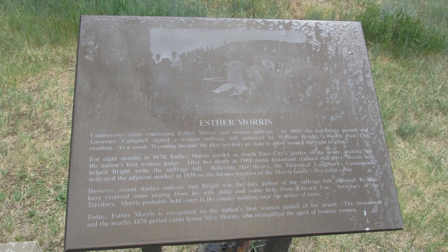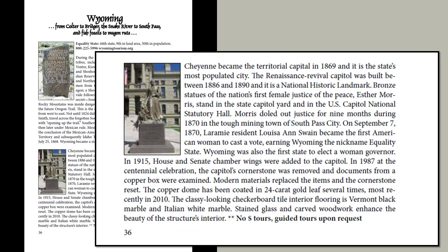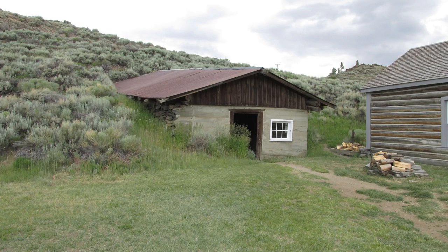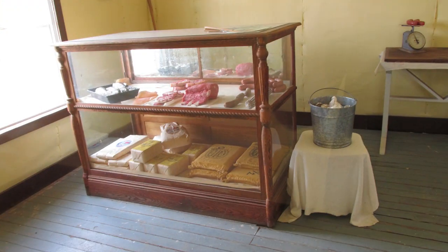Cheyenne became the territorial capital in 1869, and it is the state's most populated city. The Renaissance Revival Capitol was built between 1886 and 1890, and it is a National Historic Landmark. Bronze statues of the nation's first female Justice of the Peace, Esther Morris, stand in the state capitol yard and in the U.S. Capitol National Statuary Hall. Morris doled out justice for 9 months during 1870 in the tough mining town of South Pass City. On September 7, 1870, Laramie resident Louisa Ann Swain became the first American woman to cast a vote, earning Wyoming the nickname Equality State. Wyoming was also the first to elect a woman governor.